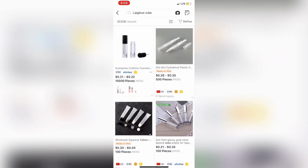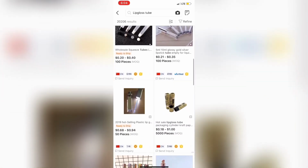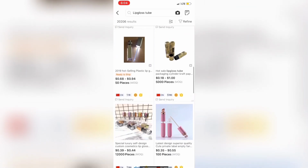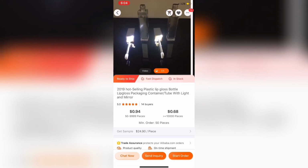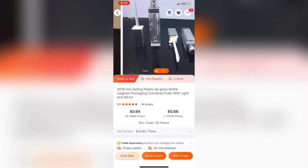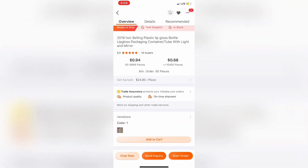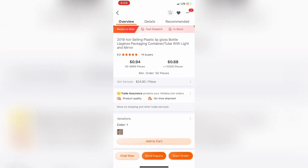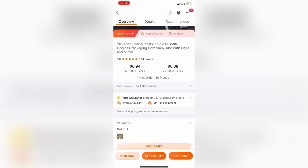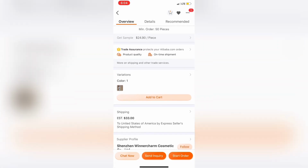So when you do this, you can see on the top it says refine. You can basically make the search easier for you and more precise to what you're looking for. But as you can see, this is the lip gloss tube that I actually did get. It was the LED light with the mirror on it. Apparently a lot of people are selling it now, but this is not my specific vendor. This is just another vendor that's selling it.